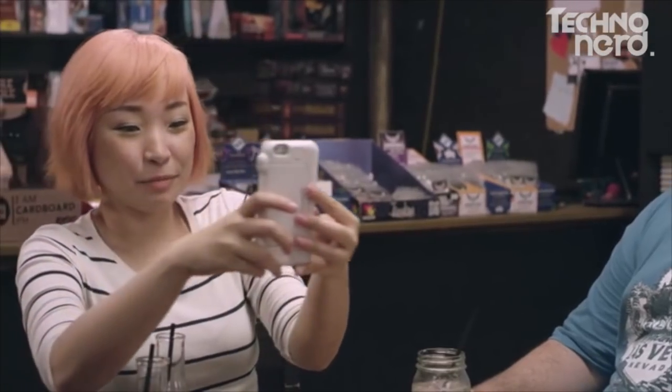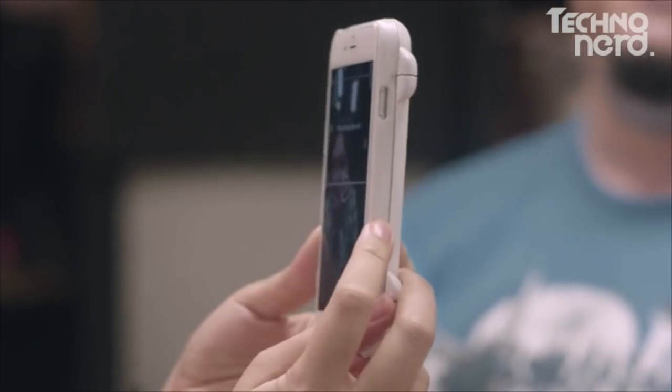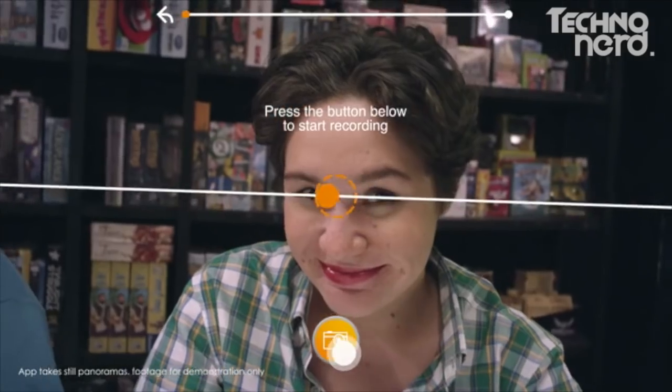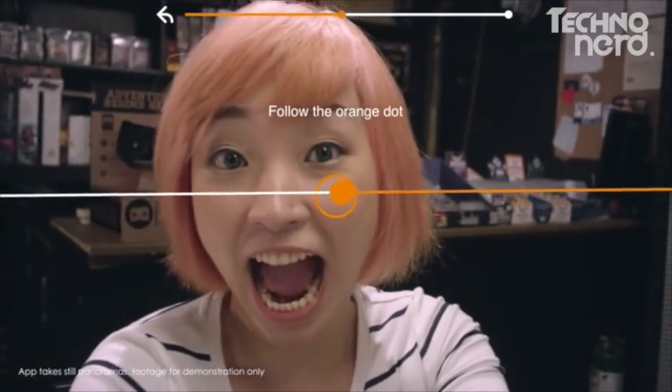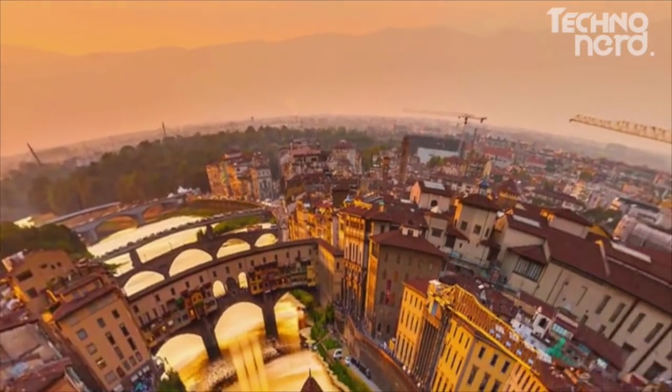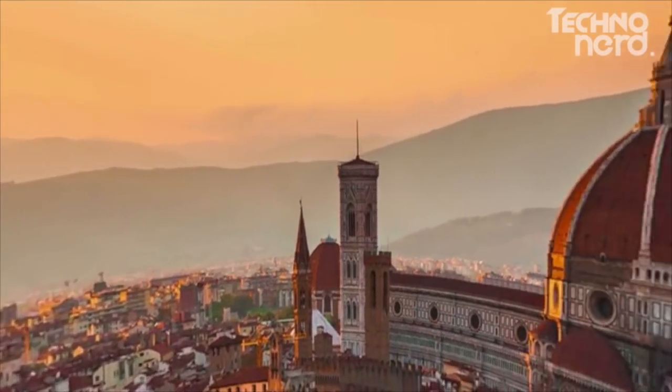IM Cardboard has always been about empowering creators and storytellers. The Orbit 360 is designed to complement our Discover app. Discover takes immersive and panoramic still images. The Discover app has a three-ring recording system, creating spherical images.